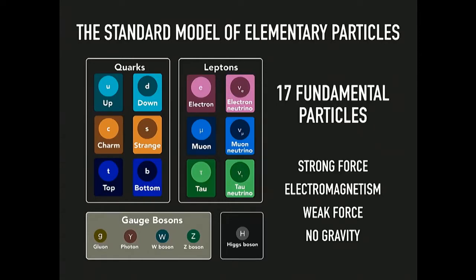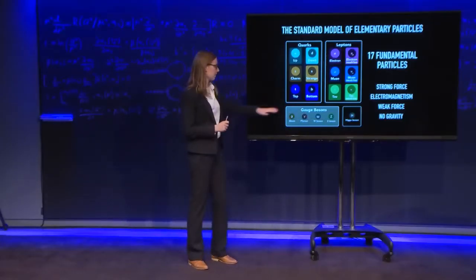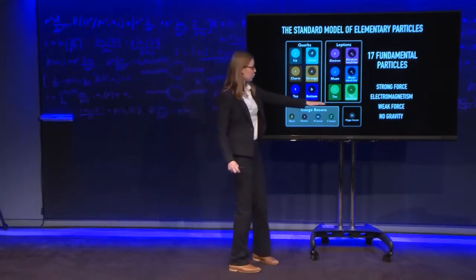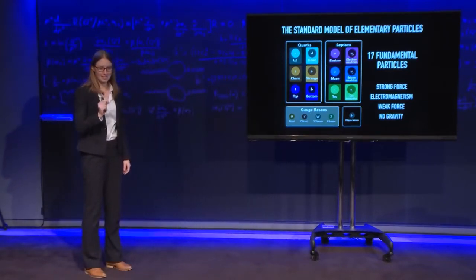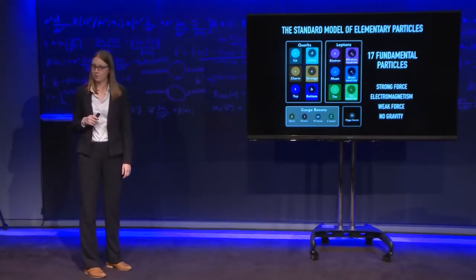This theory was written down in the 1970s, but it wasn't until more recently that all of these particles were actually found experimentally in accelerators. The W and Z bosons in 1983, the top quark in 1995, the tau neutrino, most recently in 2000, and then an event I'm sure many of you would remember, the Higgs boson, was the last piece of this puzzle to be found experimentally at the Large Hadron Collider in 2012.